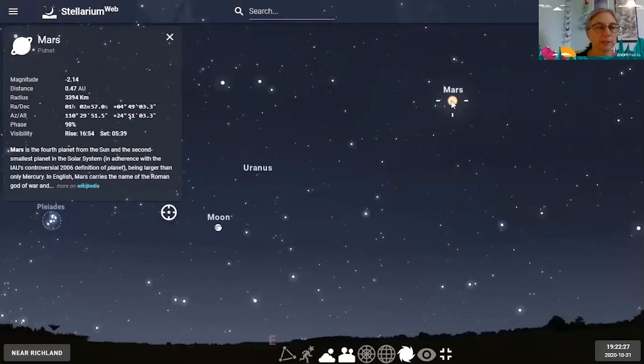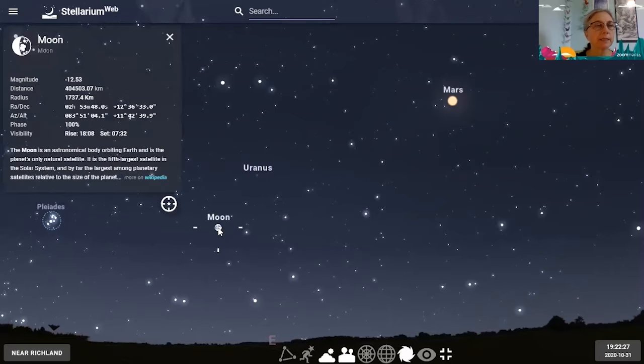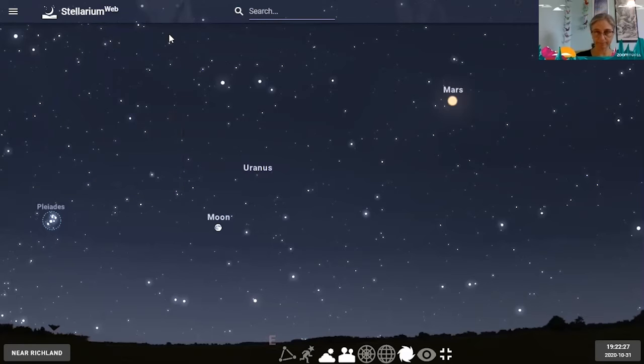Well, this is a scale that rates all the different visible objects with their relative brightness as they appear from Earth. And it just happens that the brighter objects have a negative number, and the lower those numbers get, the brighter the object is. For instance, the moon, which is the brightest thing in the night sky, has a magnitude of negative 12.53. So if you see a positive number for the magnitude, that just means it's not as bright.